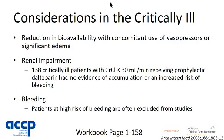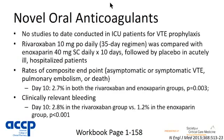And then, of course, what do we do with our bleeding patients? Again, I have suggested temporarily using mechanical prophylaxis until the bleeding risk abates. However, largely these patients are excluded from a lot of these trials, so to make real good recommendations is really hard with this patient class. In terms of the novel oral anticoagulants, there are no studies to date in our ICU patients for DVT prophylaxis.